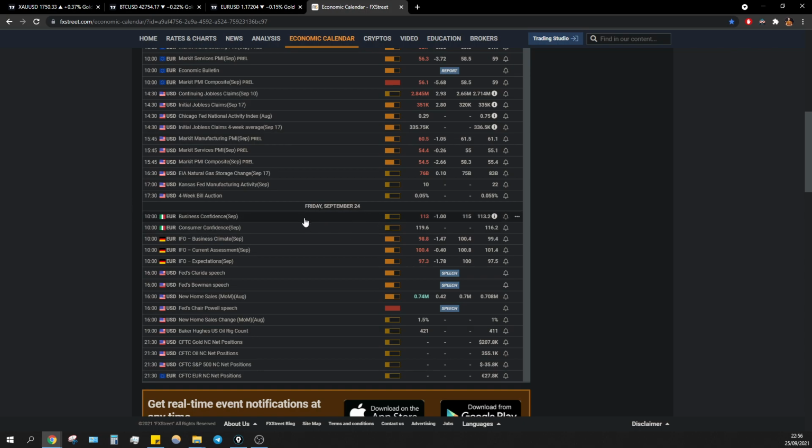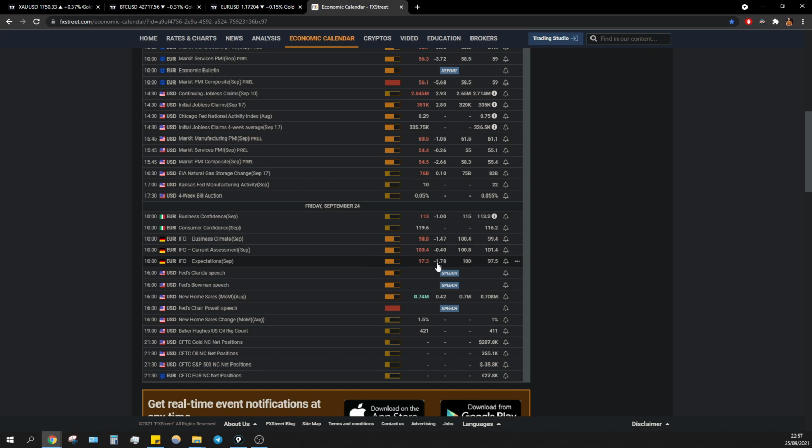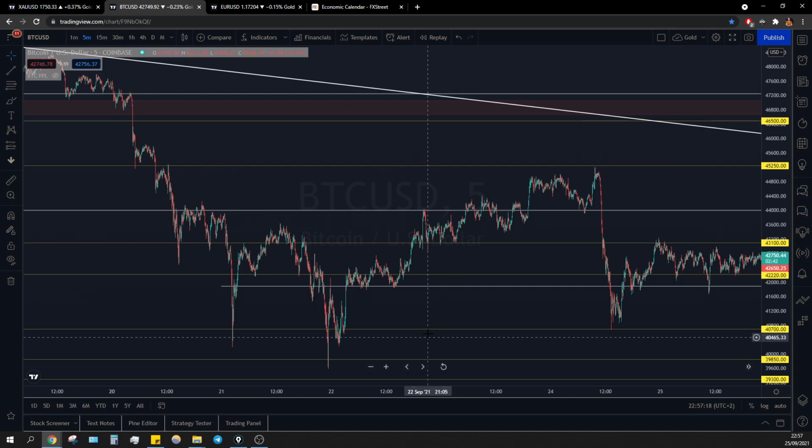Some Italian consumer confidence, euro IFO worse than prior, which might show exactly this weakness of the euro. As you can see, worse than expected, worse than prior, and if dollar was not in any particular situation, of course, the euro gets sold against the dollar. Let's jump now on Bitcoin, which, as you can see, had a pretty nice move.